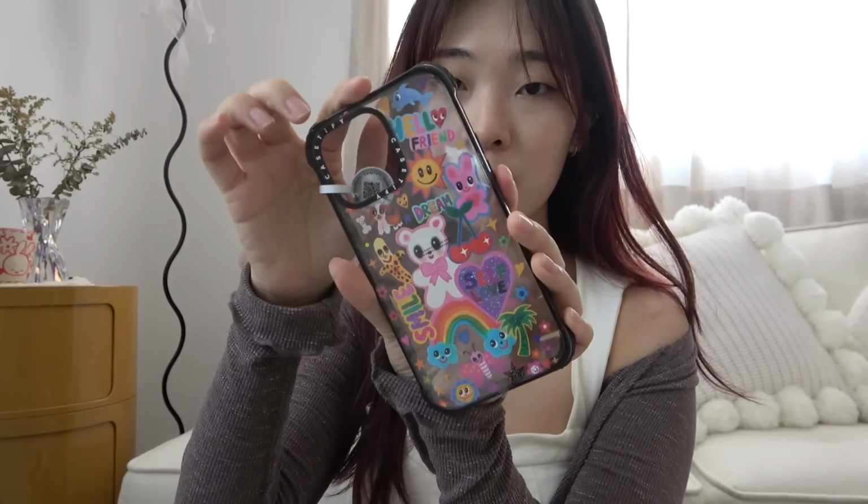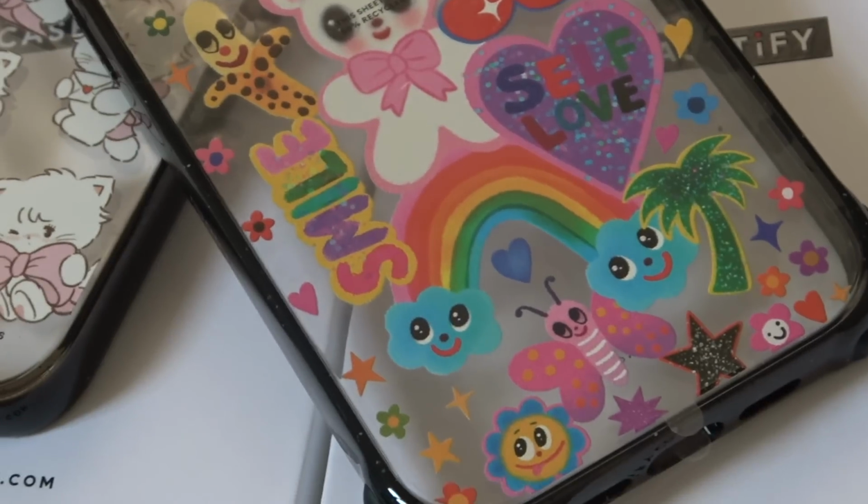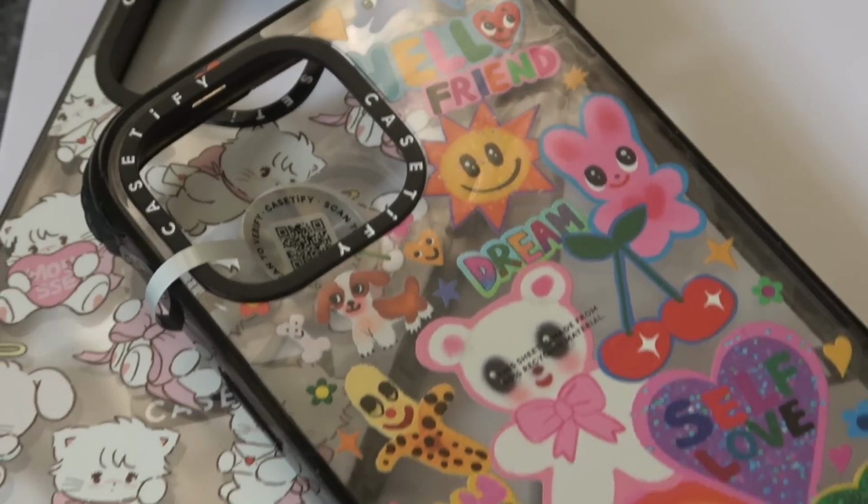And another case that I picked out from Casetify is this one with the bumper. It's even more protective than this one, and I just really like this print. It's so cute and colorful. It goes really well with the gold background.